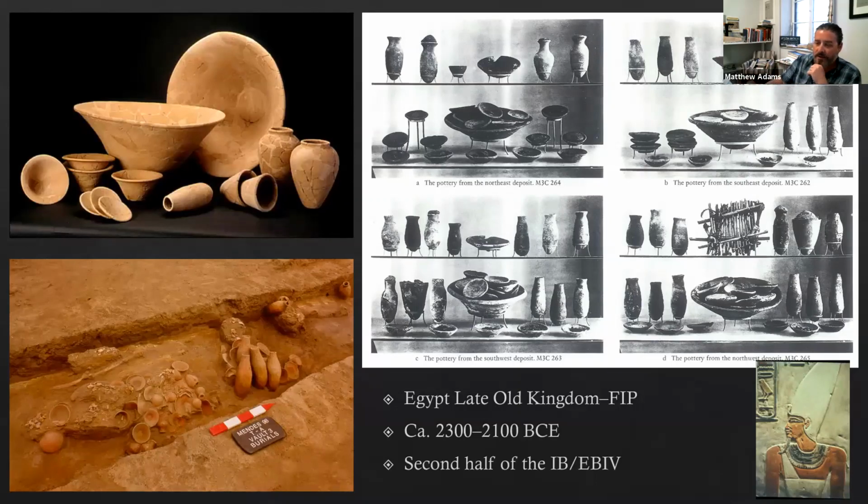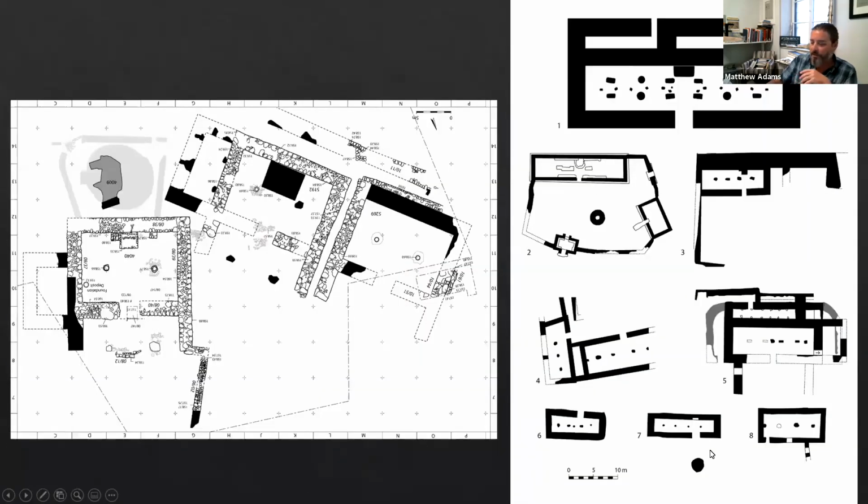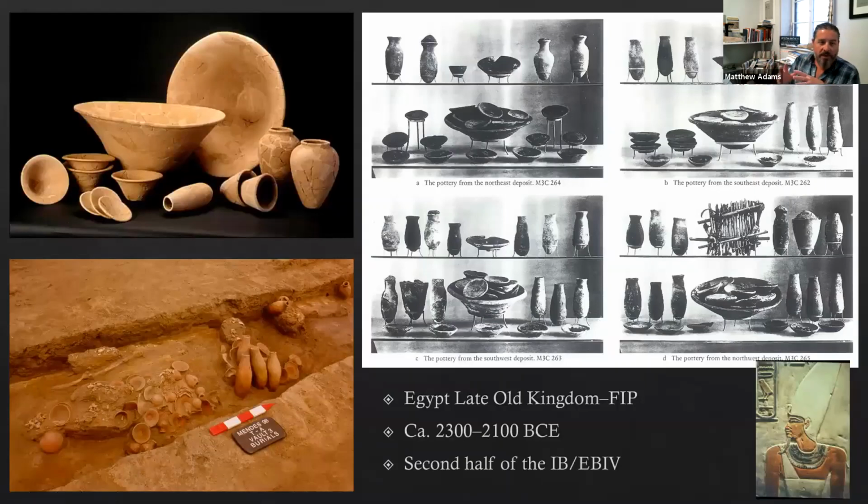Now we can draw parallels to other pieces here, including these bottles and these smaller bowls and these dishes. I give you one example from some of my excavations in Egypt from the First Intermediate Period. You can see some striking similarities between these things as well. These are very typical First Intermediate Period types of forms.